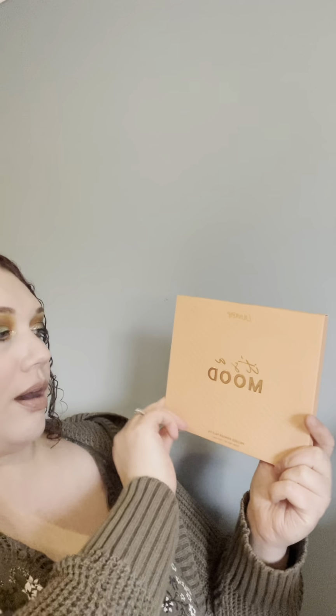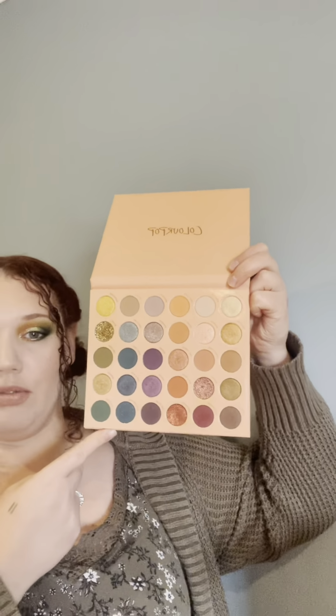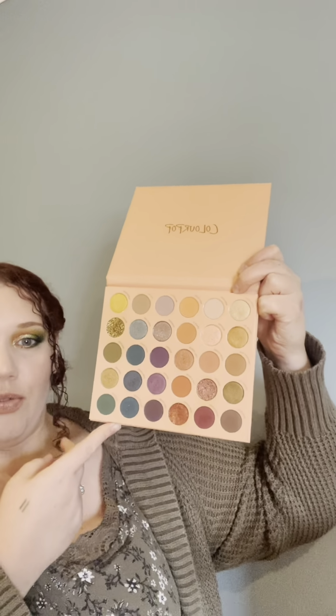Next, I chose the ColourPop It's a Mood palette. The moment that I saw this come out, I was just like, oh, that is such a beautiful fall palette. And I couldn't help but love this palette. It has everything I could want and then some.